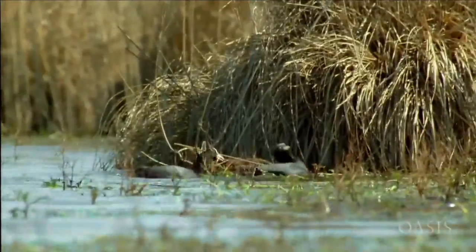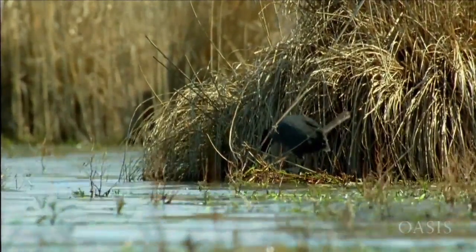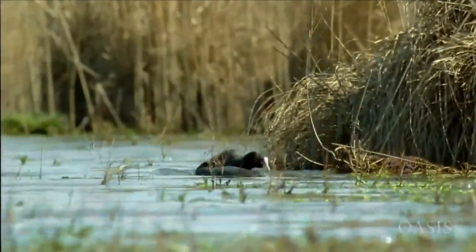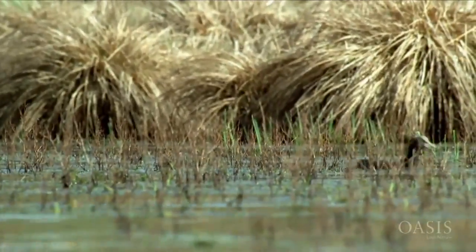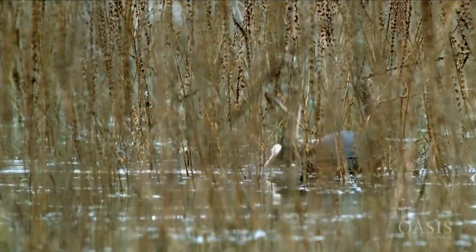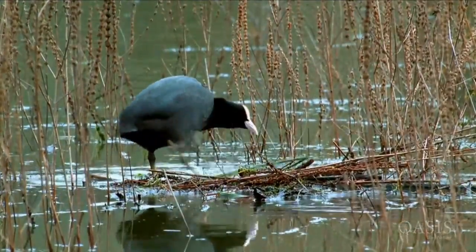These two lovers seem eager to get back to their chosen nest, which first of all is used as a bridal suite. After mating, they continue to busy themselves. Coots don't need to leave the lake to collect suitable materials. They can find all the twigs they need for their nests in the reeds.